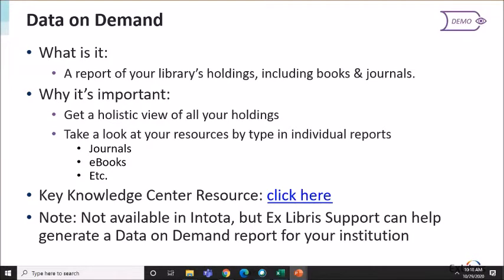Data on demand. So this is probably one of the largest reports you'll get. What it is, it's a report of all your library's holdings, including books and journals. This is where you get a very holistic view of all your holdings. You can take a look at your resources by type in individual reports, by holding types such as journals, ebooks, etc.